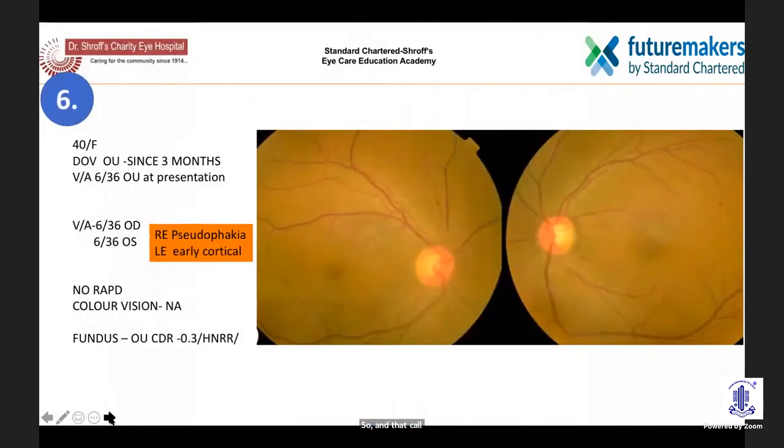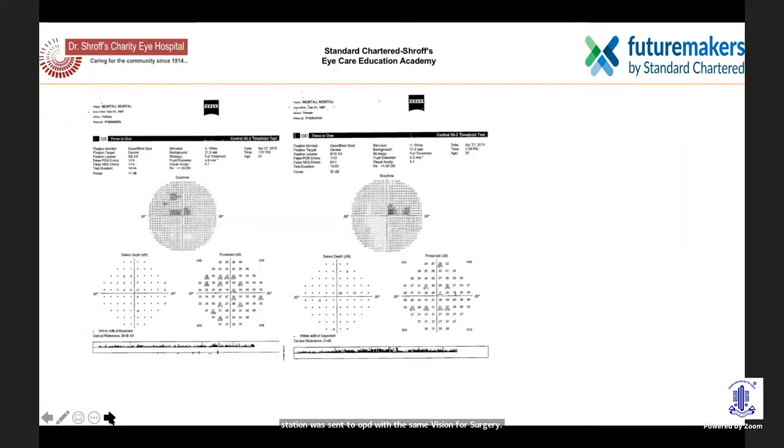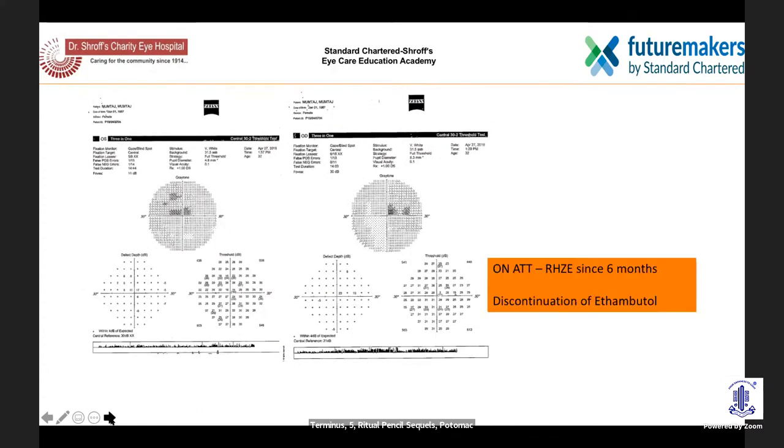Another 40-year-old female presented to the comprehensive OPD with very early senile cataract, and 6/36 was the visual acuity. There was no further improvement after cataract surgery, and this patient was sent to the neuro-ophthalmology OPD with the same vision post-surgery. There was no RAPD, color vision not applicable, the fundus looked normal, but we did a field with stimulus 5, which showed a central cecal scotoma. And on taking history, as we discussed before, the patient was on ATT and was still on ethambutol.